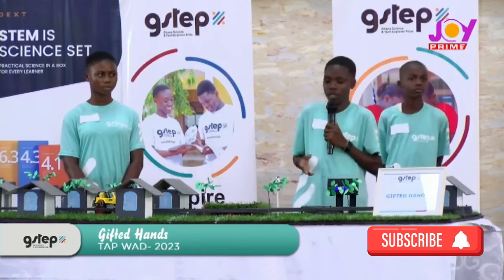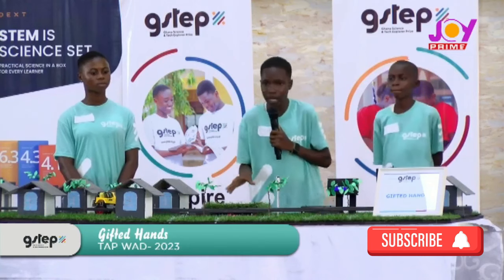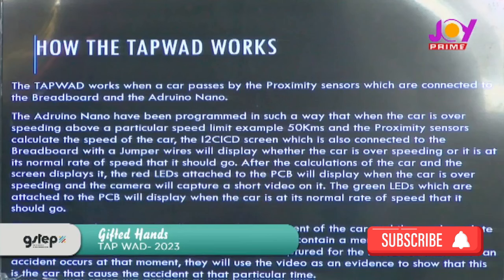So after the calculation of the car and the screen displays it, the red LED soldered to the PCB will display when the driver is overspeeding, and the camera attached to the PCB will capture a short video of it. The green LEDs also will display when the driver is at its normal rate or speed that it should go.